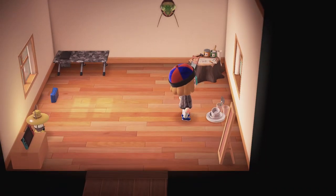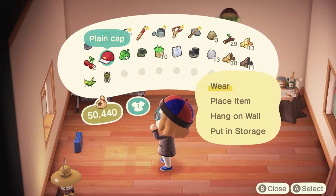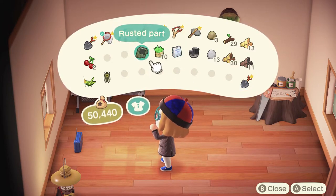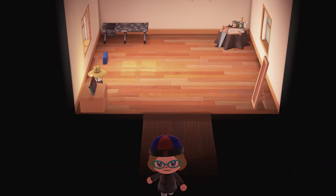Oh, look, it's dinnerware. I might put that in storage for now. I don't really have a good spot for it yet. I'm so glad this game gives you storage so early. Except I'll try selling the rusted part. I don't know what it's good for.